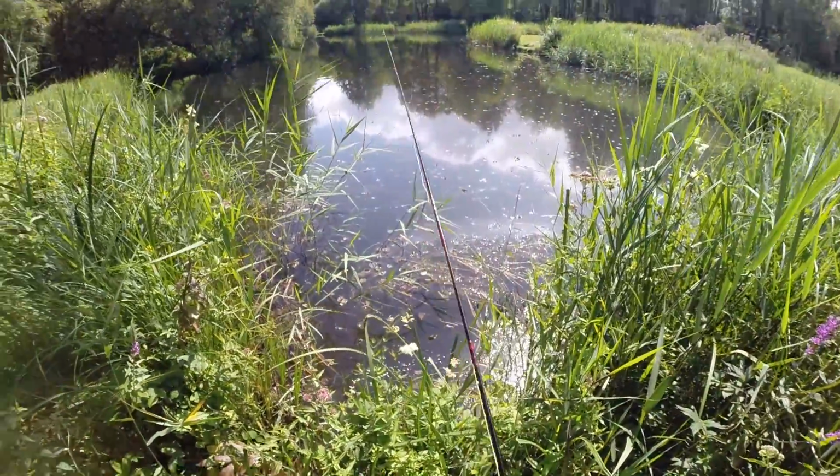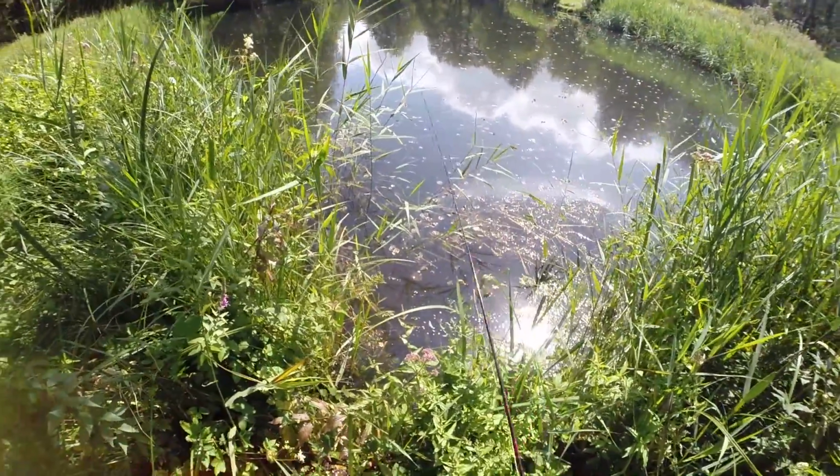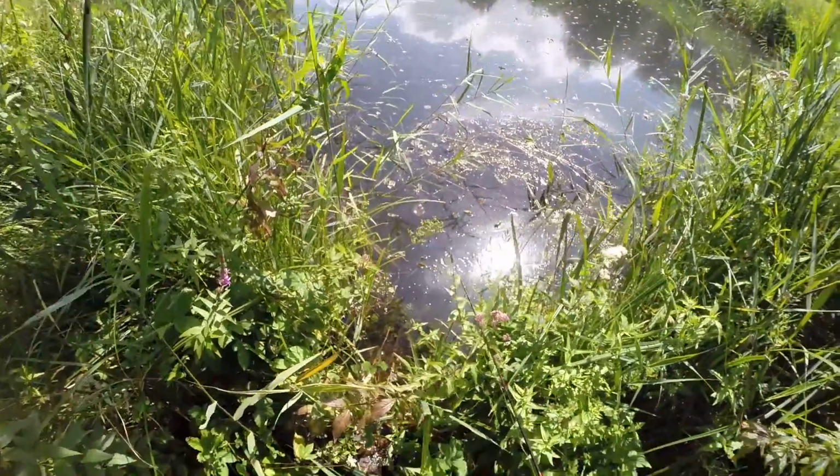I don't see anything. I'm not going to hold the rod further down the blank. Is there anybody at home? I'm just lowering the fly down there.